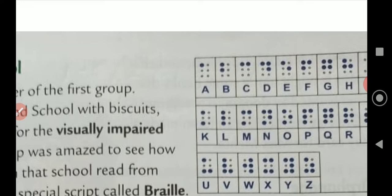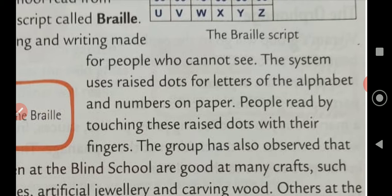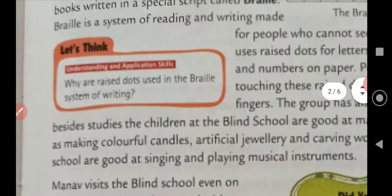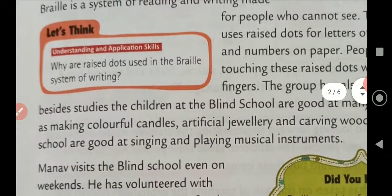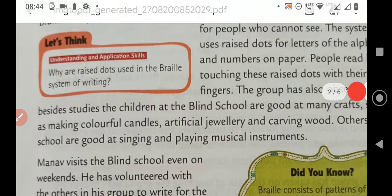So these dots are raised. You can feel the raised alphabet. Okay. So people read by touching these raised dots with their fingers. The group has also observed that besides studies, the children at the blind school are good at many crafts such as making colorful candles, artificial jewelry, and carving wood. They are so good at it.